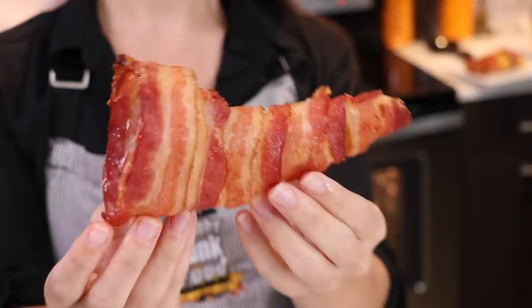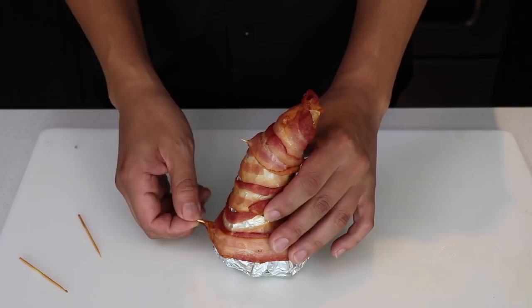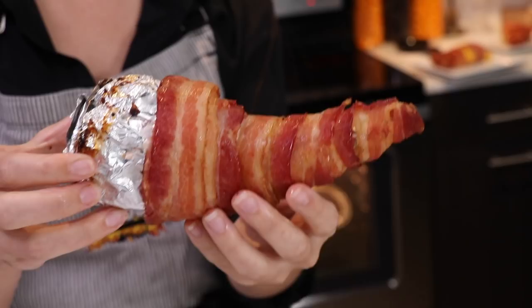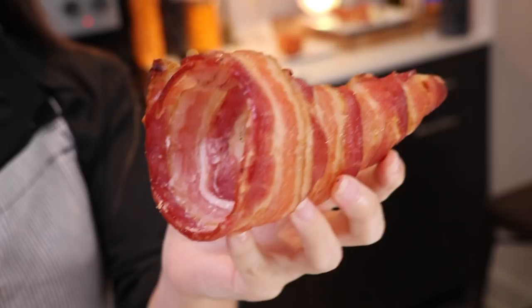When it comes down to it, JP, it doesn't matter how you cook the bacon, the Oscar Mayer bacon comes out perfect every time. Obviously take the toothpicks out before you start to finagle it. After a while, we start to get a grasp of it and it comes right out. Look at that. That was a beautiful scene. It just slid right out. You don't need any lubrication, guys. This bacon's resilient. I don't know how they do it.